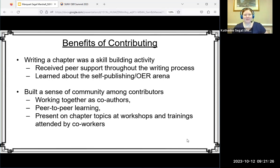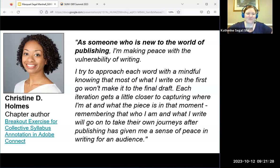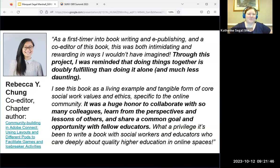All right, and I think we have a couple examples on the next slide. So here we have one of the chapter authors and lecturers, Christine Holmes, noting her experience, again, about being new to publishing. And she shares in this quote about some of the lessons that she learned through this process. And next from Rebecca Chung, one of the co-editors, noting that sense of community and collaboration. Again, being able to learn from each other and create something as a community.